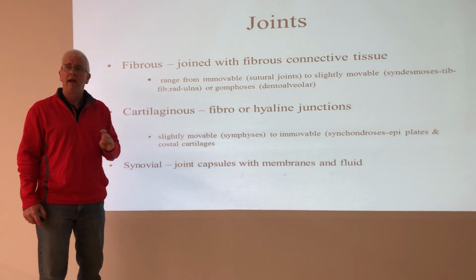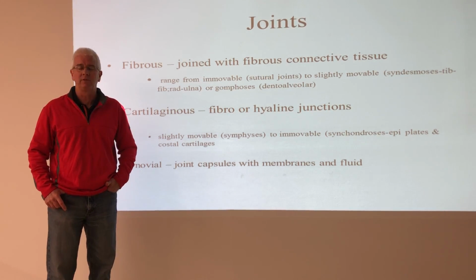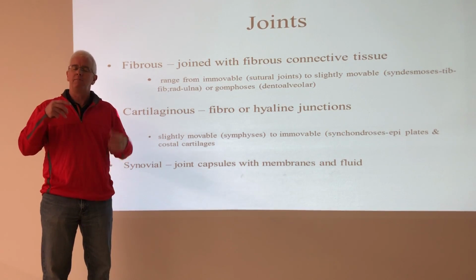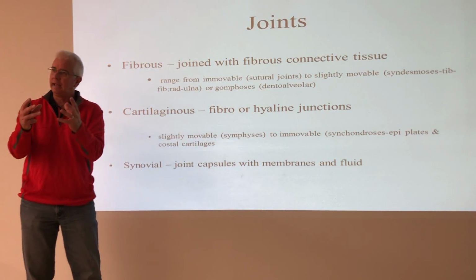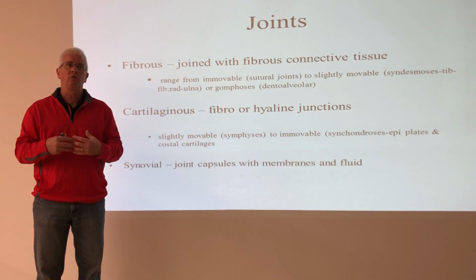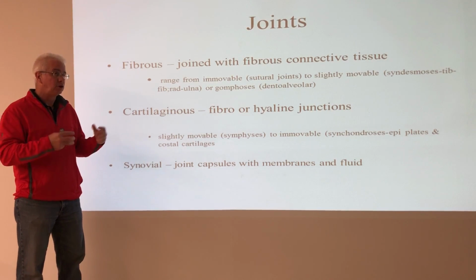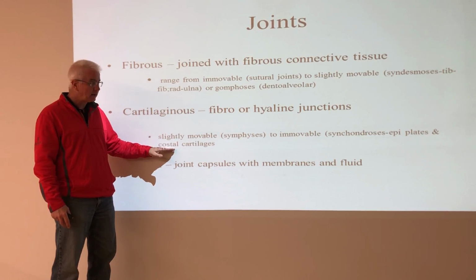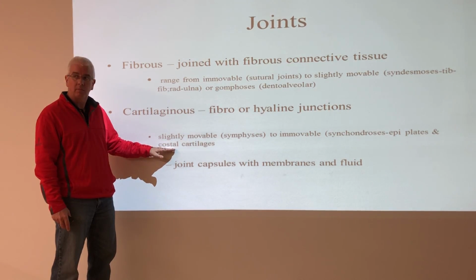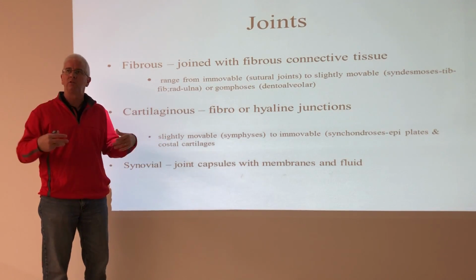As it turns out, most people have 12 pairs of ribs. There are exceptions to this, but the vast majority of the human population have 12 pairs of ribs. And they're split normally into the true ribs and the false ribs. Now, the true ribs are called true because they have a direct hyaline cartilaginous connection, a costal cartilage connection to the sternum, for the first 7.